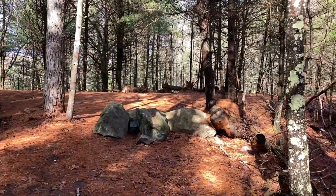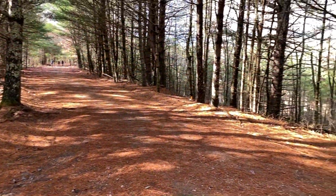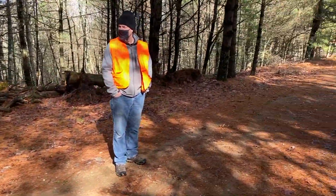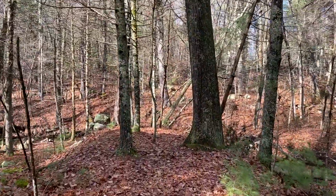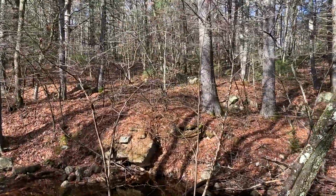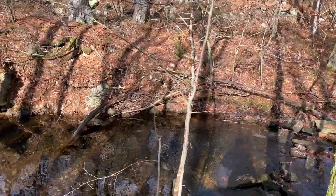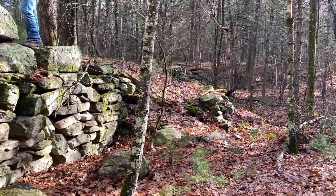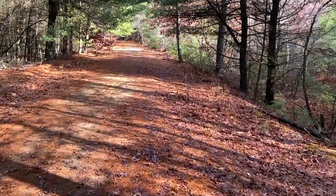Oh yeah, keep your eye out. Sometimes you find geocaches along the way. While exploring side trails, we came to a river and the remains of an old dam. Next, we went exploring for some hermit caves.